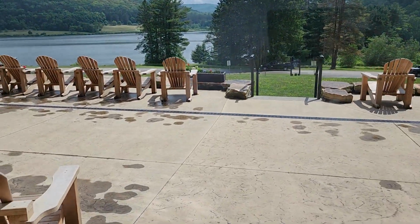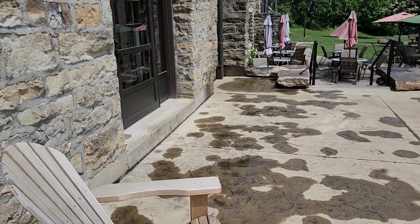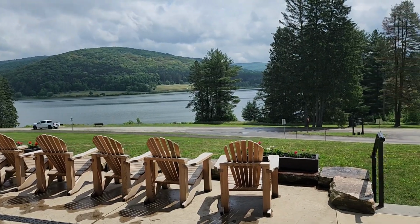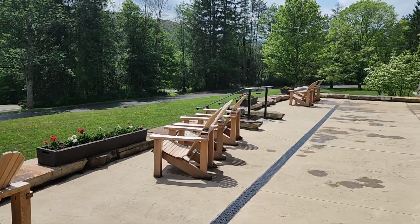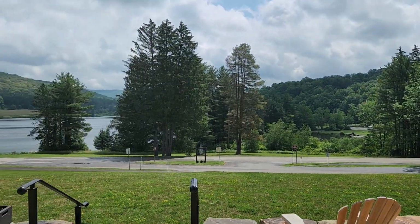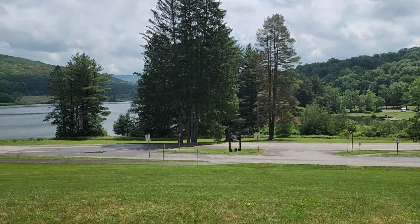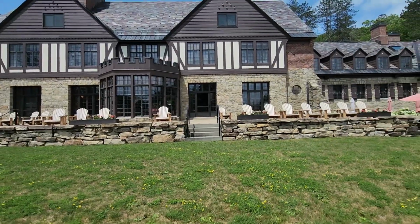Coming outside the front of the administration building onto the patio area. Very comfortable area, a number of Adirondack style chairs where you can sit, enjoy the weather, and enjoy the view as well. It was a nice day, partly sunny, not too hot, comfortable weather. Now we'll come out into the front and turn and take a look at the administration building.